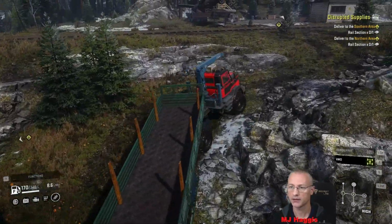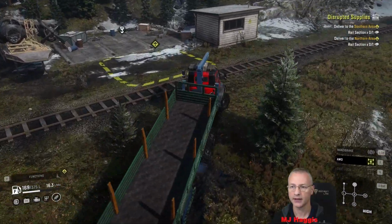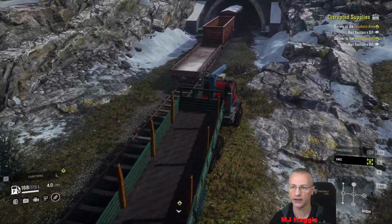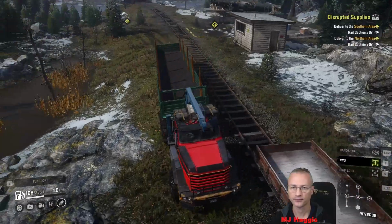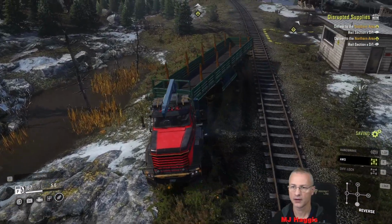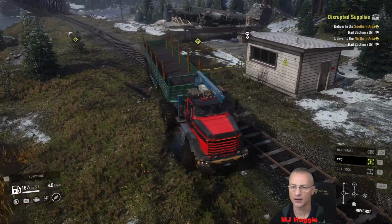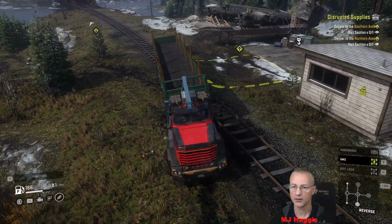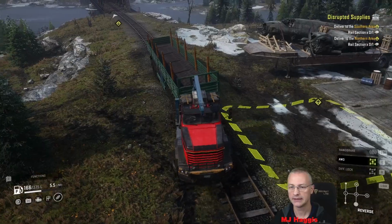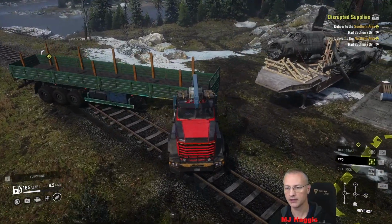Up we get. Okay, again, I think with the rail I'm going to prepare by backing into that zone if I can. Come on, get over. Thought I was going to bounce across there. There we go.